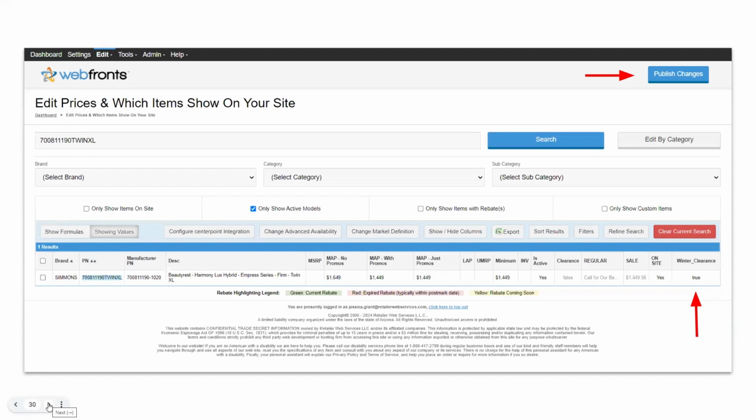One other thing I want to point out, though, is that when you are adding products to the special, you'll want to be sure that the on-site column is set to either yes or if active model. Otherwise, the products will not be shown on your website, even though you added it to your site special column. So once you've added all the relevant products to your special, don't forget to publish your changes.